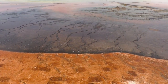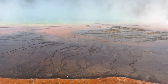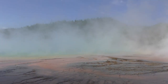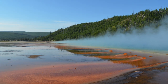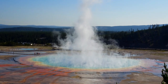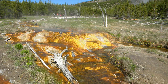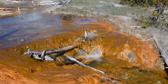The ground level view of red, orange, yellow, green, and blue colors painted on the ground will only be eclipsed by the view from above. The observation platform is nearby, a short hike up Fairy Falls Trail. If you continue on the trail, you will get to Fairy Falls. Beyond that is one of our favorite destinations in the park, Imperial Geyser.